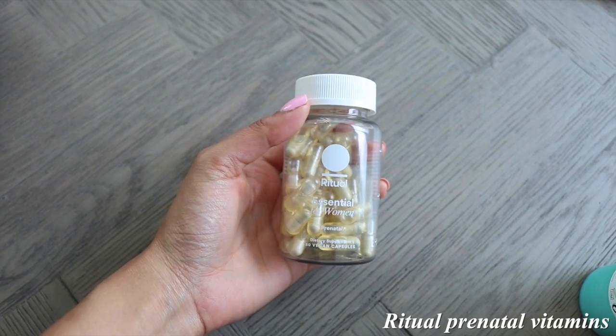But it is important to start taking prenatal vitamins. Some people even say even before you get pregnant, when you are trying to conceive, and of course when you do find out you're pregnant, you want to take them. I am taking the Ritual ones, but of course there are so many different options. Like I said, two things I would recommend is to do your own research, and then whichever prenatal vitamins you land upon, make sure you run it by your doctor, and make sure it's something that you can easily get to at the end of the month or whenever you're running low, because this is something that you're going to take every single day. So make sure that you can easily purchase them.